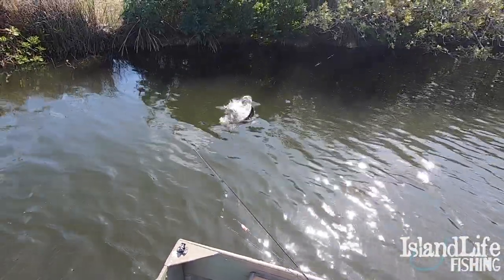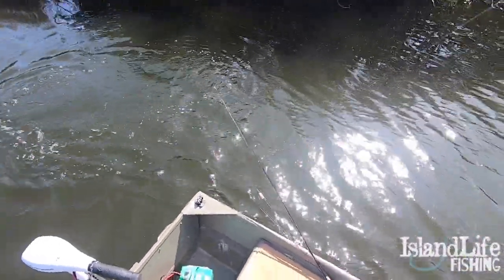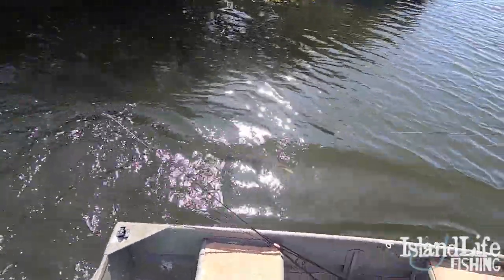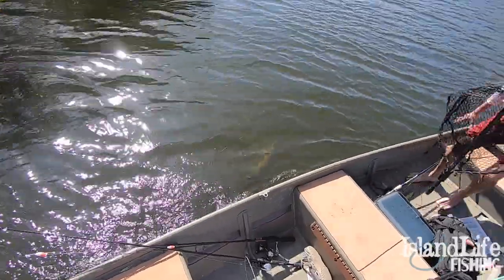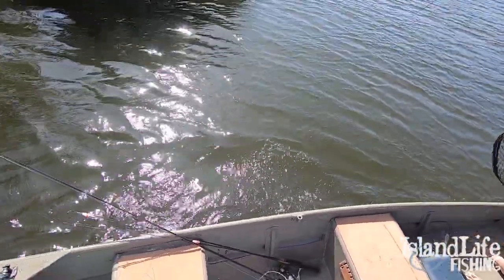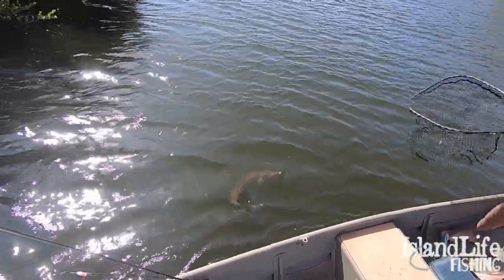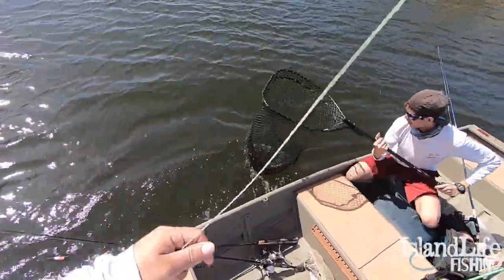Who sized that gar? Oh my god, dude. Dude, what? It's a long nose. Get the net. It's a Florida gar, dude. No, it's not. Dude, it's a Florida gar. Dude, get the net right now. On the 4-8 fly. Please get that fish. That is a Florida gar.